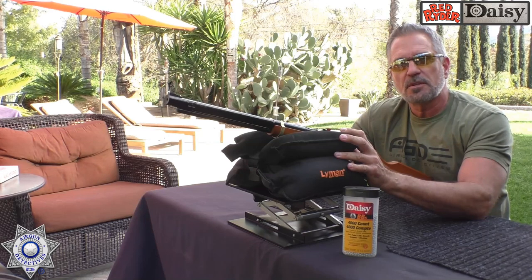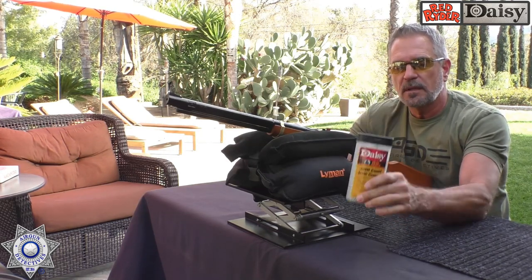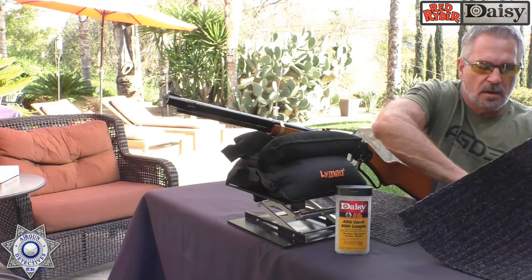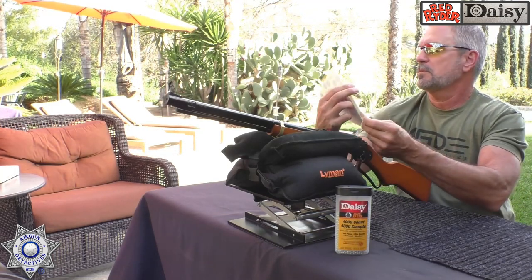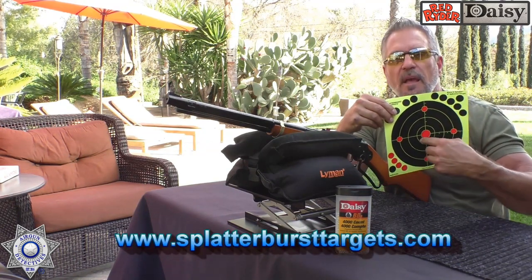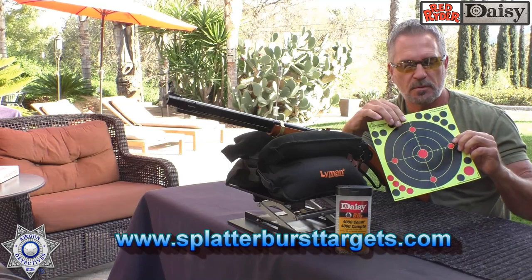But what we're gonna do is shoot five shots. We're gonna use our Daisy 5.1 grain steel zinc BBs. We're just gonna go for grouping. Remember, this isn't the most powerful gun, but this is perfect for plinking and doing some little target practice. It really is. And we're gonna shoot at the little bit larger one, the 8-inch splatter burst here. They'll really highlight our impact points, so we'll see how well this groups.